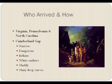The Cumberland Gap was narrow. You couldn't get a wheeled vehicle through. As you can see, you're doing good to have 3 people stand abreast there. And this was pretty much the way it really was.